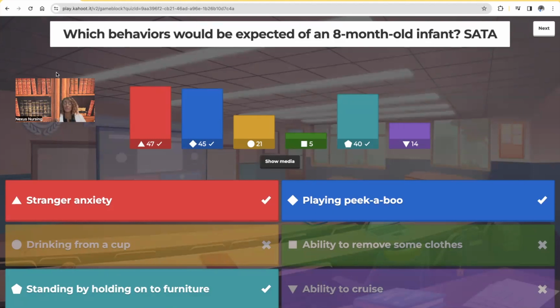Next, the ability to remove some clothes. We see that by what? 18 months. And last, the ability to cruise. NCLEX uses that term cruise or cruising, but some PEDS books don't use that term. So let me tell you what that is if you're not familiar. That's when the child's holding on to furniture, not only to stand, but to also walk. So they're moving from one place in the room to another by holding on to items. That's called cruising. And we should see that by 11 months old.